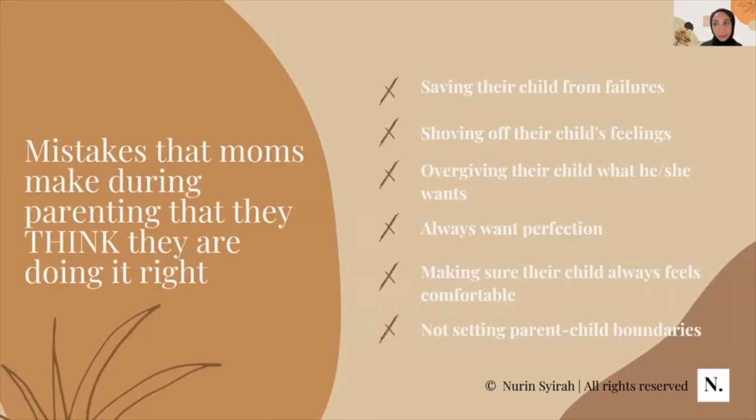Let's start with the mistakes that most moms make during parenting that they think they are doing right. The first one is saving their child from failures. Now, I know that it is difficult for you to see your child struggling to complete a task, say for example, struggling to put on their own shoes, or struggling to fix a toy that she has been trying to fix but just couldn't. I know you don't have the heart to see them struggling, but I want you to look at it this way.